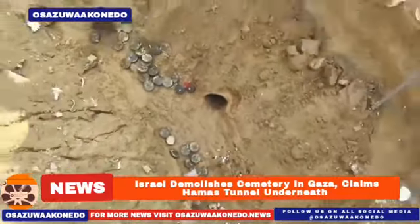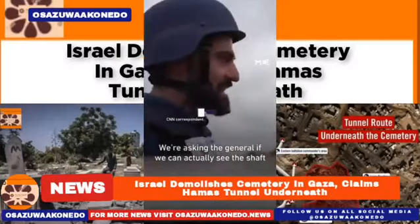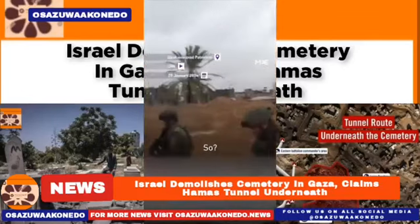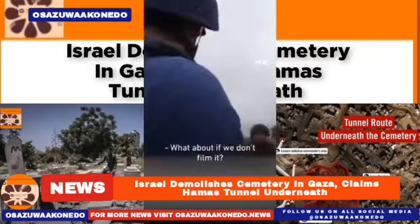"Inside the tunnel, our troops eliminated terrorists and located explosives, blast-proof doors, an office where a Hamas battalion commander managed the October 7th massacre, and a command and control center, among other terrorist infrastructure," the Israel Defense Forces said in a statement on Monday.